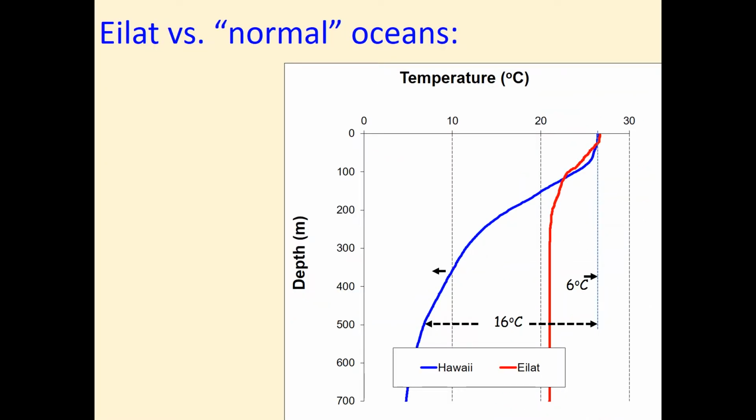If you compare the temperature with the previous graph from Hawaii, which has a similar sea surface temperature to what we find in Eilat: in Eilat it goes down to 21 degrees at 700 meters, that's at our monitoring station of the lab in Eilat. Here in Hawaii, you get a 16 degree difference between the surface and the deep water, whereas here you get only a 6 degree difference. So comes the winter, and still we get lower temperature during the winter, and I'll show you that graph.